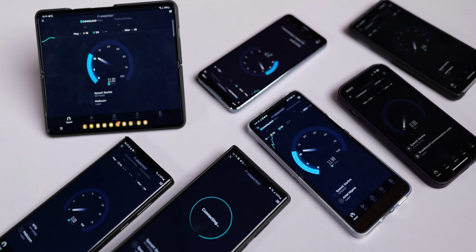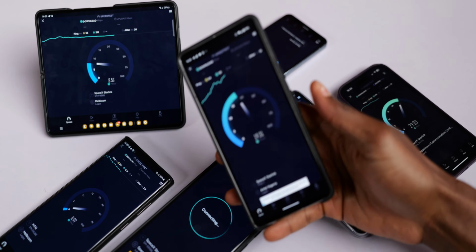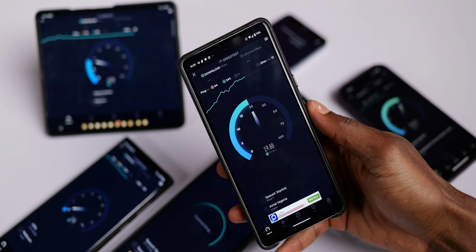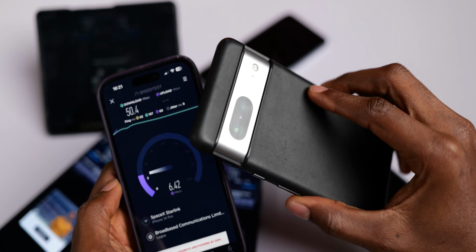The router is expected to connect up to 128 devices. I didn't have that much to test it with. Now, as you should already know, the more devices connected, the slower the speed, and as I mentioned before, devices that can connect to its 5 GHz channel will have faster internet speeds, in my case, the Pixel 7.